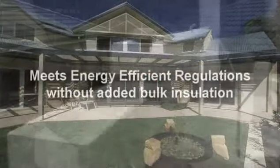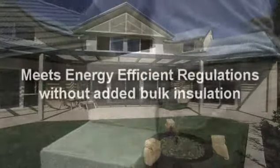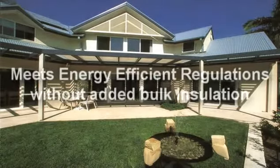A Hebel block home provides greater design flexibility and can eliminate the need for artificial heating and cooling all year round, even in the most extreme climates, when combined with simple passive solar design principles. A Hebel block wall can meet Australia's stringent energy efficiency regulations without the need for added bulk insulation.